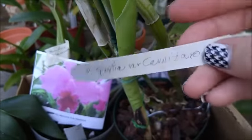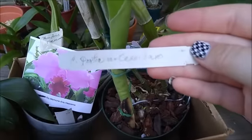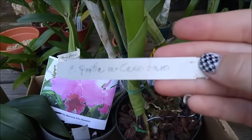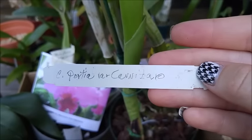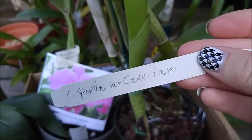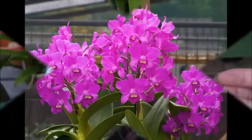This is Cattleya Portia var... I think it's Canizaro, maybe? It might be Canizaro. Yeah. I'll post a picture of this one. It's a cluster bloomer, and I think it's purple.